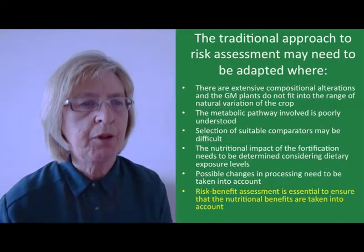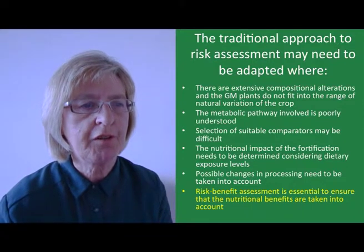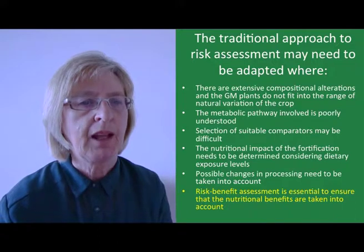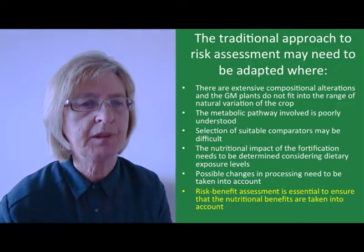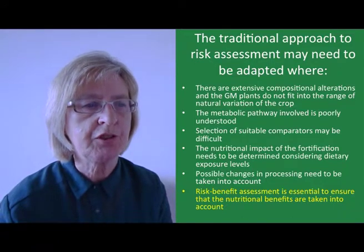In general, the approach to risk assessment of biofortified crops is similar to that of first-generation GM crops where input traits have been modified. However, there may be some need for adaptation of the approach to risk assessment, considering that there is now an intention to introduce major changes in composition.